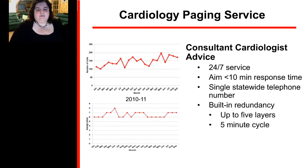Our paging service, just to give you an indication, is a 24/7 service. The aim is less than 10-minute response time. There's a single statewide telephone number, and it has built-in redundancy. The cardiologist who gets the call has to actually accept the call, and if he doesn't, it goes on to the next cardiologist who's on call.